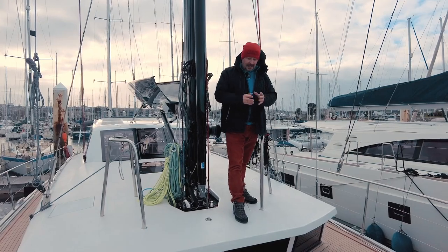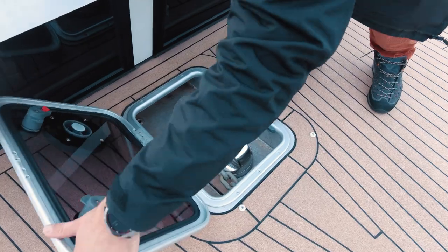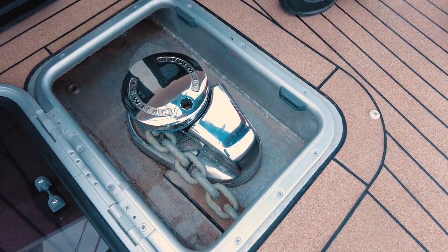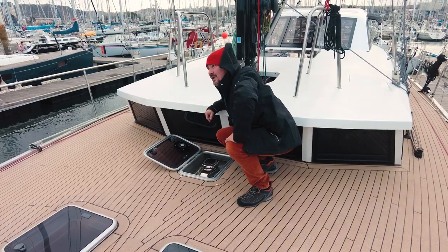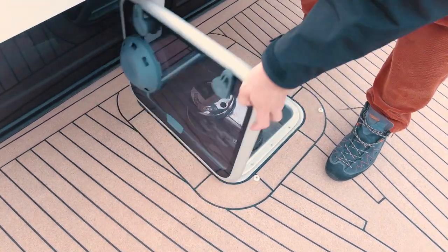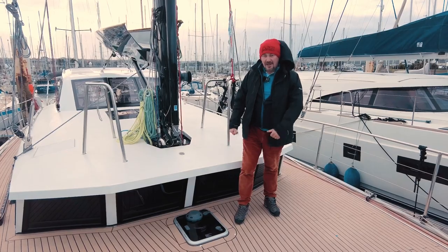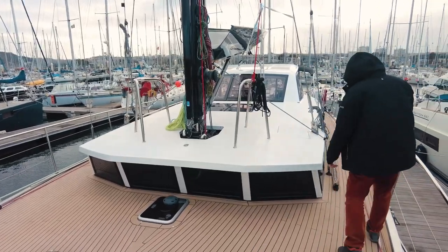Garcia's signature mark is the central location of the chain box. Here it is under the mast, and here we have a windlass under this hatch. See, they even made ventilation for it, so that when the wet chain comes in, the water could evaporate and the chain wouldn't rust. There is a scupper here, and the windlass by Lomar is here as well. It's a 14 millimeter chain that falls into a box right here at the base of the mast. But let's move on now.